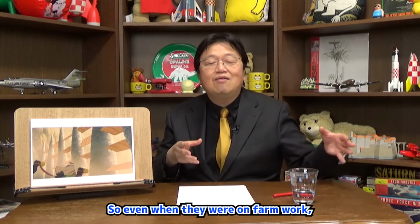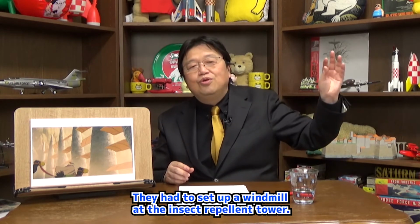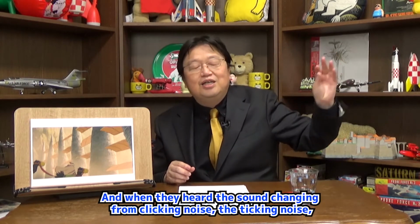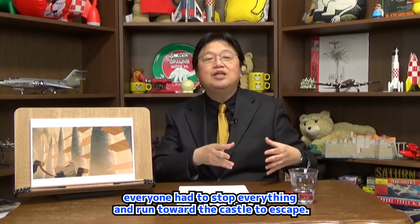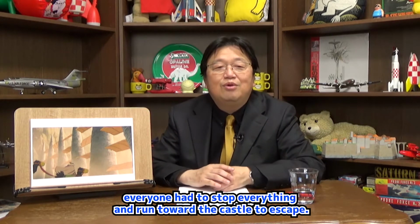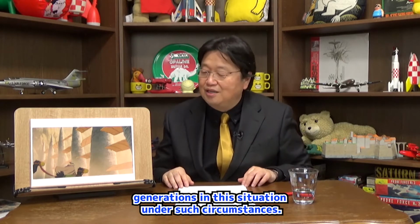So even when they were on farm work, they needed an alert instantly when the wind changed. They had to set up a windmill at the insect repellent tower, and when they heard the sound changing from a clicking noise to a ticking noise, everyone had to stop everything and run toward the castle to escape. They lived for generations and generations in this situation.